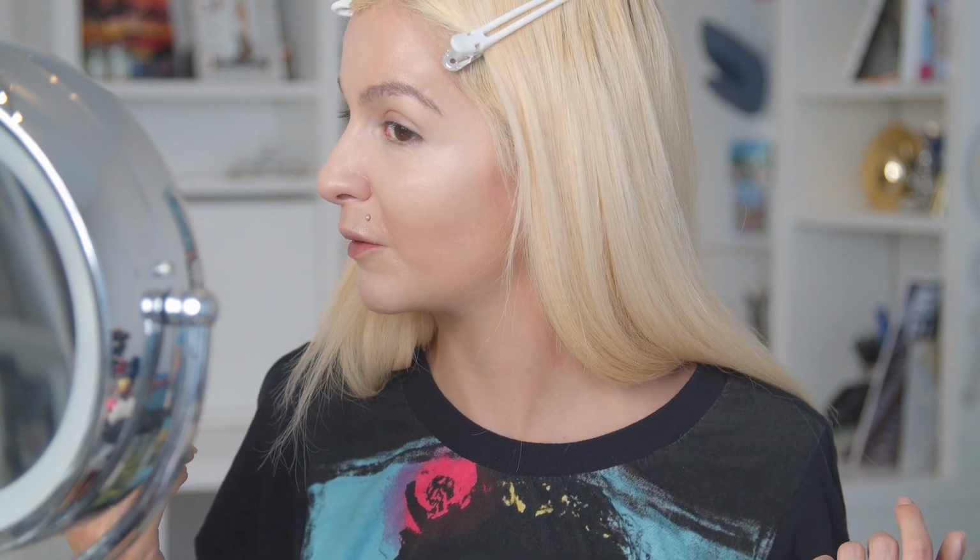I used a dry sponge too. I didn't use a dampened sponge. Sometimes that helps as well. I feel like it has a very luminous finish though. I feel like this is super luminous. I feel like I'm really shiny and stuff, so yeah.